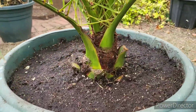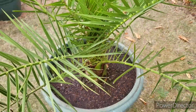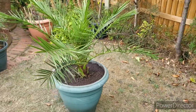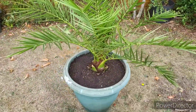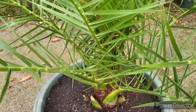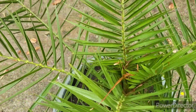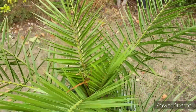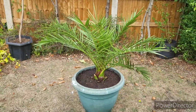With a warming climate and much milder winters, it should be okay. So there we have it. Brand new Canary Island Date Palm at the beginning of September 2022. Nice little trunk on him. Beautiful healthy leaves all the way up. Nice crown, he hasn't been over pruned. Really strong growth point. Tune in next time, see how he does.